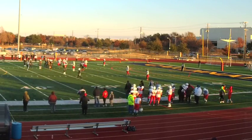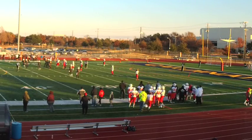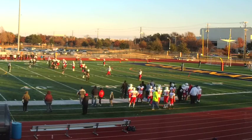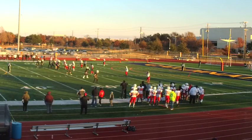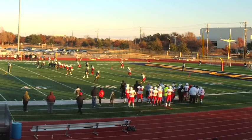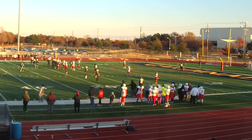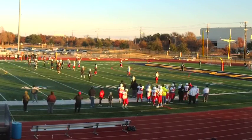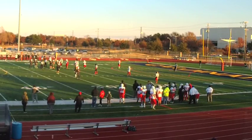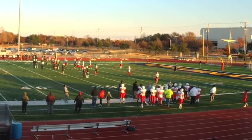3rd down and about 7. They'll lose 5 on that. It's a big blitz by North Texas. 3rd and about 6, maybe 7. Ball at the 27. Shotgun. I saw movement by South Dakota, but then again North Texas was off. They're going to call offsides on North Texas. They're going to get that 5 yards right back.